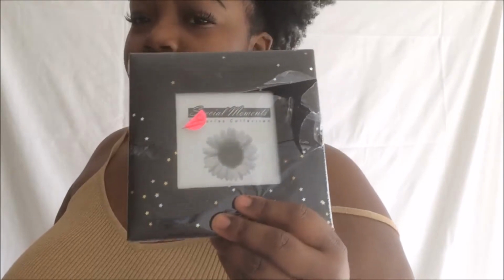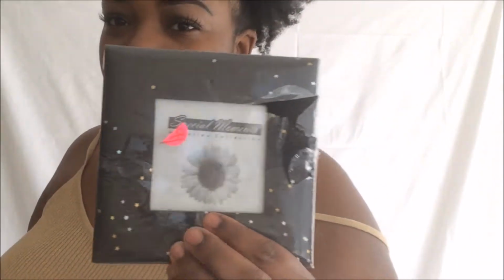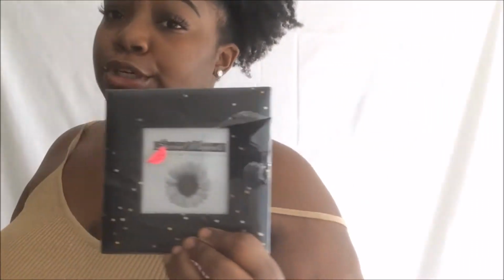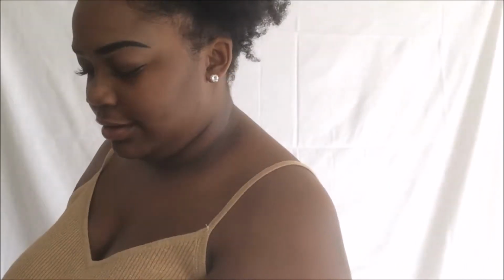I got this frame, and it's black with little gold and silver stars on it. I thought it was super cute. It was 49 cents. I'm going to put it in my room somewhere. I just thought it was cute. For 49 cents, like, what? I'm just going to throw stuff on the ground.